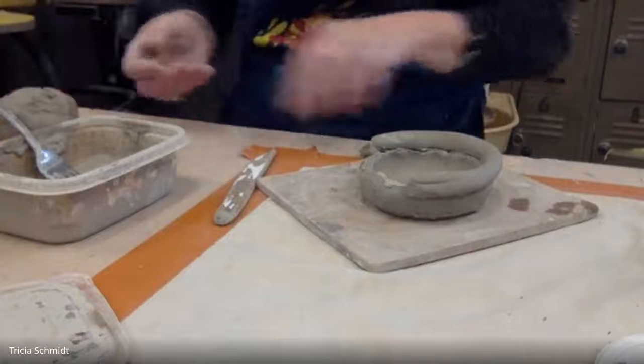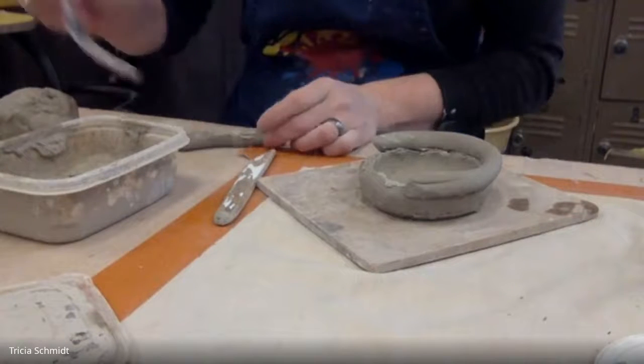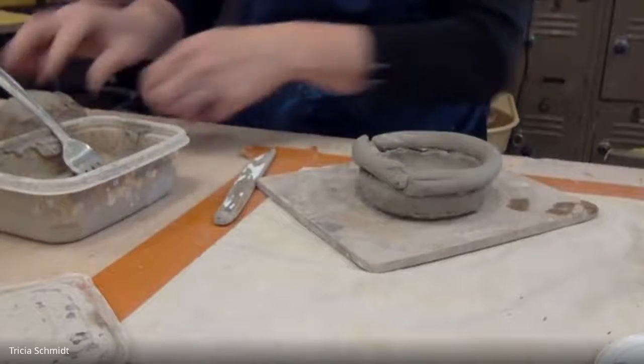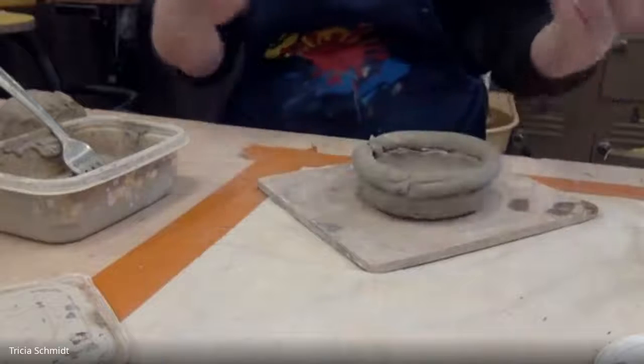You just roll some additional coil, patch it in, meld it, no one will know. Except that was kind of thin right there. Let's bulk that up a little bit. Okay, and now I have to meld that right away.